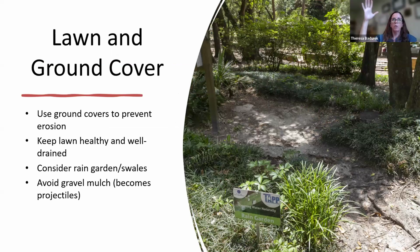All right, so we've talked about your trees and shrubs. We've talked about your furniture. All of these things are a little more obvious because they're more expensive and they're larger, but there's also stuff at the ground level that you really want to be paying attention to.